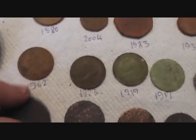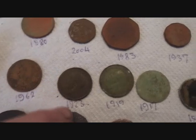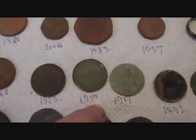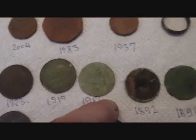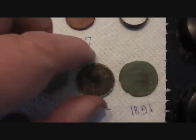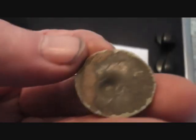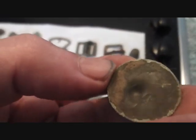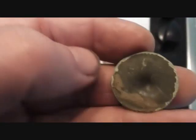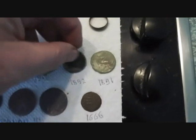Now, half pennies. 1962, Elizabeth II. 1923, George V. 1919, 1917, all George V, getting back on Victoria. 1892 and an 1891. This one, look, had a bump. Now, I don't know if that's an air gun pellet, but they used to use money for target practice. Long time since I've had one, but there you go.